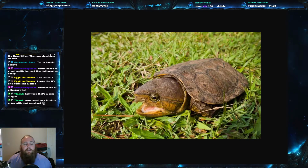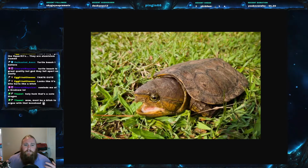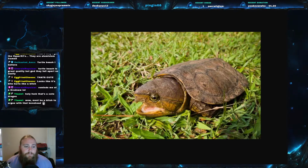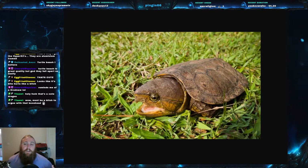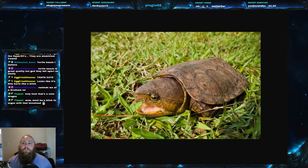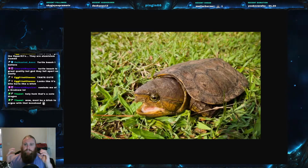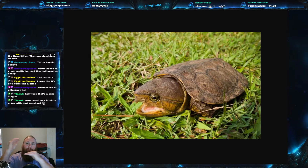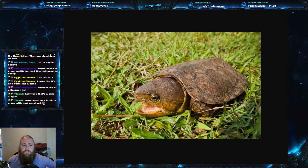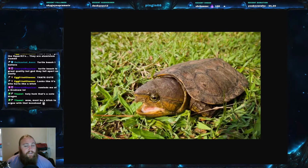They're more likely carnivorous than herbivorous, but one of the main things they eat is snails. Snails and crayfish, so crawdads, crustaceans, mollusks. These things are eating very hard-shelled animals. That is why they have these big jaws, this big head. It's to provide enough power to crunch through their food sources. Now, they will eat fish as well.